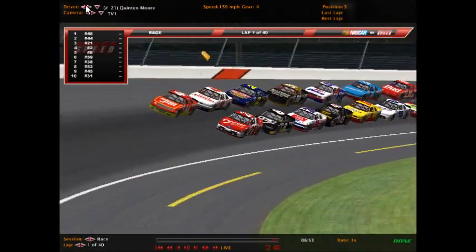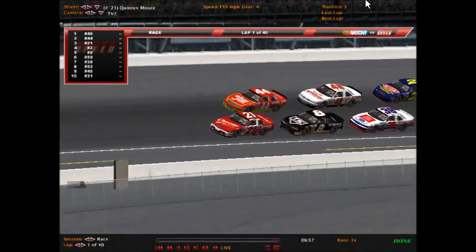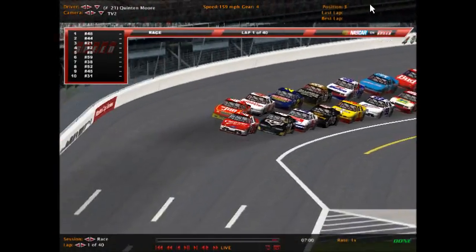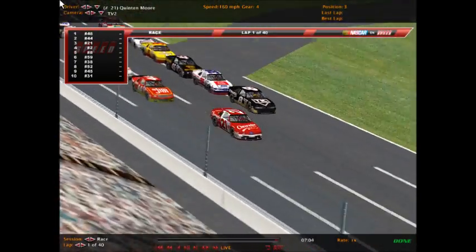Quentin Moore looks slow on the track here. Car number 21, the Cheerwine Ford. He won at Myrtle Beach this season, one of the two tracks we have on the Mello Yello Tour in the state of South Carolina.